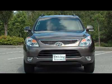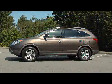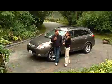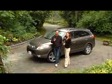The Veracruz is based on the Santa Fe platform, and we've had the Santa Fe in our press fleet for a long time, and we really like it. It is based on the Santa Fe, but it's bigger in every direction. What do you think of the styling? Well, it has more than a passing resemblance to the Lexus RX 350. The overall shape is very pleasing. It's got some nice luxury touches to it.